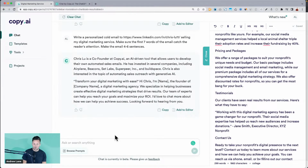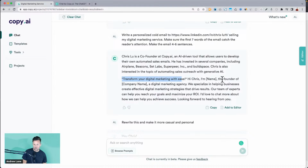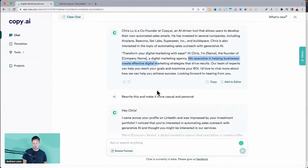All right, and if you're not loving it, what you can do is just say, hey, rewrite this and make it more casual and benefit driven. And let's say personal. Let's try that. So it actually summarized his account and then wrote it for you. So you see what it did? It actually said, hey, this is who that person is. So you can see there, it grabbed the information about them. And then it wrote it up. Hey, Chris, I'm the founder of, we specialize in helping businesses.